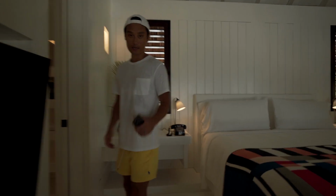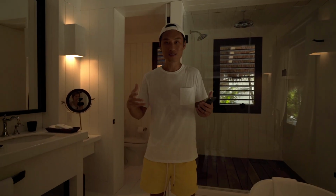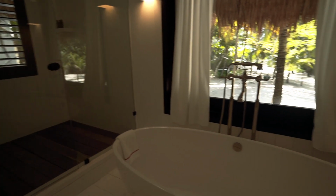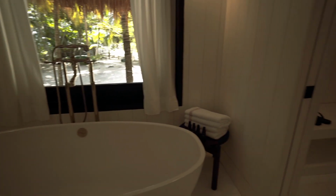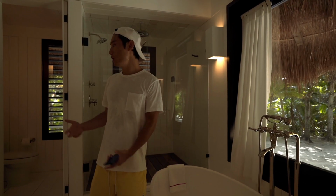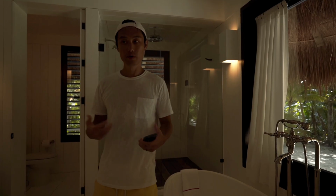All right, let's continue and check out the spacious bathroom. Very cool, right? Again, this is a bungalow. Remember that this is basically a cottage on the beach. Have this much space. It's pretty cool. You have this huge shower. It almost reminds me of a sauna, which I love. Windows everywhere. And I would say the ceiling is probably a good 25, 30 feet. But yeah, very cool.